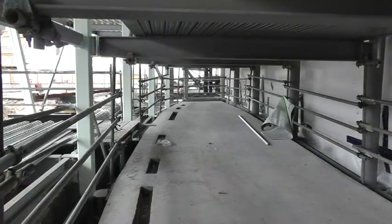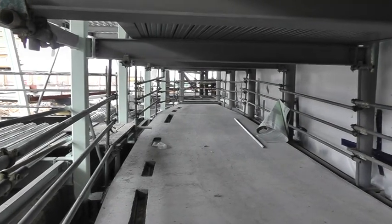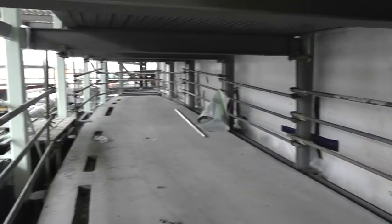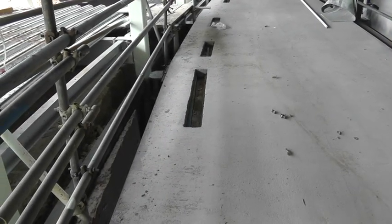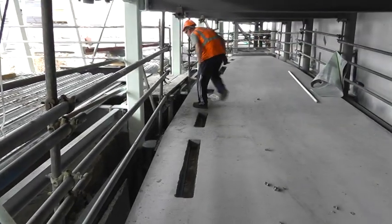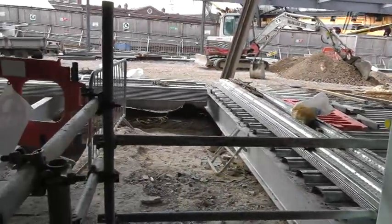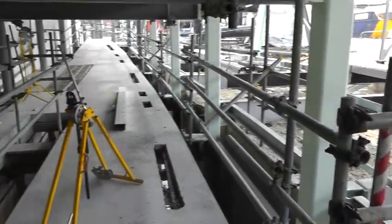Right, where we are now is in the context gallery, or on the context gallery. So that's where the display cabinets are going to go, and what you see, those slots there, are the location of floor boxes. Through there will come all the services, because if you recall, one of the main features of this museum is that it is very strictly environmentally controlled, both internally and the building in general, so that we can actually preserve the artifacts within it.